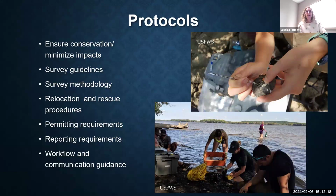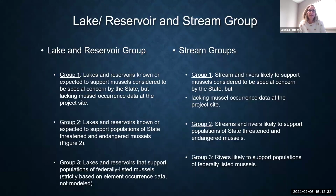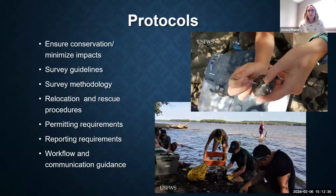So given that mussels can occur in variable habitat depending on species, I thought it would be helpful to just go over mussel survey protocols that we have here in Michigan. These protocols incorporate critical predictive modeling on mussel distribution that I think is really helpful for project planning. So we have 3 protocols in Michigan now: the Rivers Protocol, the Lakes and Reservoir Protocol, and the Drawdown Protocol. And all of these protocols are geared towards minimizing impacts and maximizing conservation for mussels by outlining survey guidelines and methodology, relocation and rescue procedures, predictive modeling to help inform mussel distribution, and then associated permitting requirements and the regulatory framework for compliance with state and federal statutes.